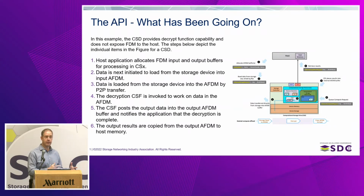And then now that the data is there, we're ready to perform a computation on that data. This little example here kind of walks through if we're doing a decryption operation, but again, it could be anything, this is just an example. So the next step would be called CSQ compute request. So we're going to queue up a request to perform a computation, to make a call and have a CSF execute on one of the CSEs. So the CSF executes on that CSE, it completes, results get returned back to AFDM, if there are any. If there aren't, it doesn't have to, but the operation finishes. And then lastly, the host would make a function call to CSQ copy mem request to copy the data out of AFDM over to the host.